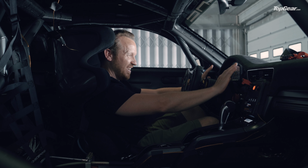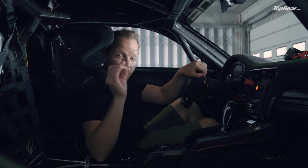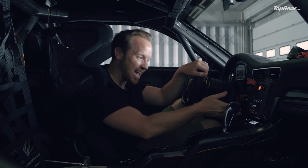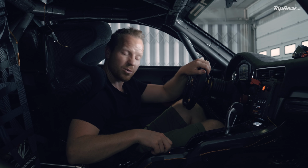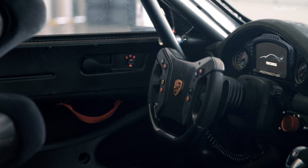You've got aircon, which is handy when it's 38 degrees outside, and lots of familiar 911 touch points. So you've got the 911 gear lever here, the aircon controls. You turn it on by twisting a key, and down here, a switch for my automatic headlights. So it's a car that's designed to be massively quick on track, but easy to use.